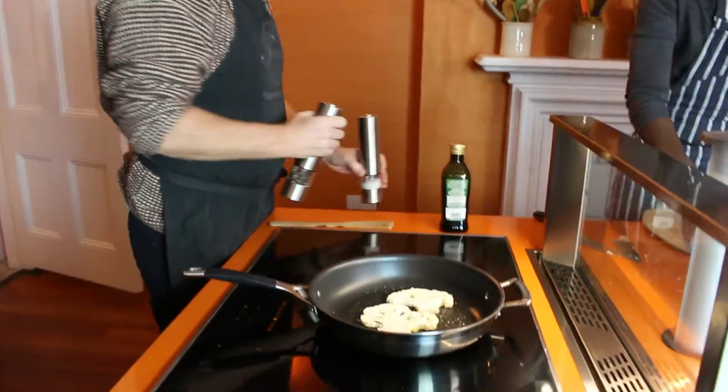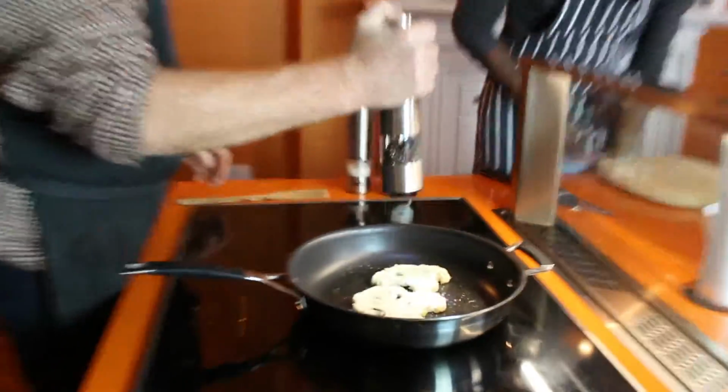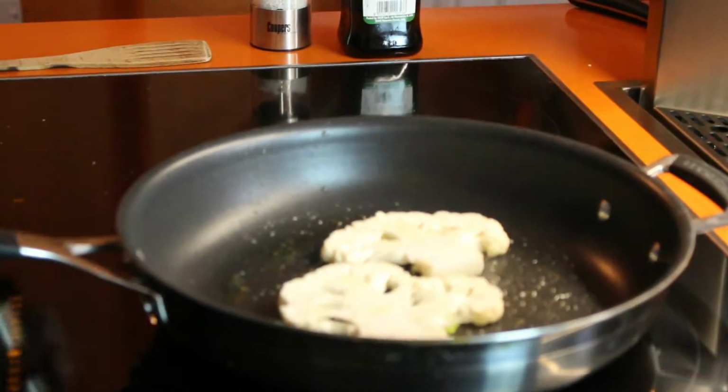What was that? Salt. Is that your electric pepper? It is, and yeah, salt. It's milk? Christmas present. My Christmas present.